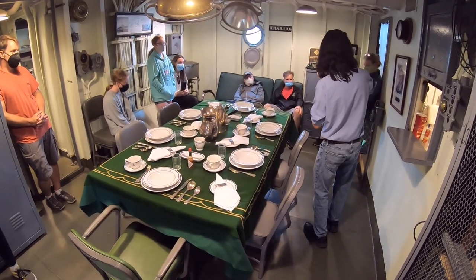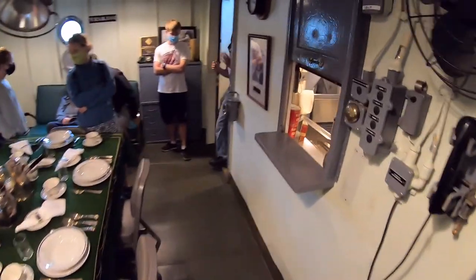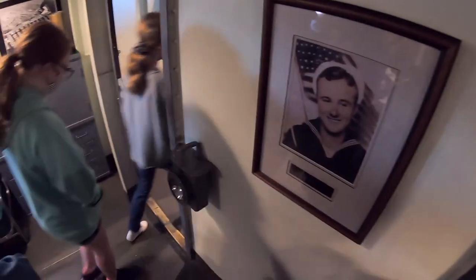So we can head right out here. We're going to go and see where the enlisted men lived. One floor beneath us. This is going to be our first ladder, so be careful.